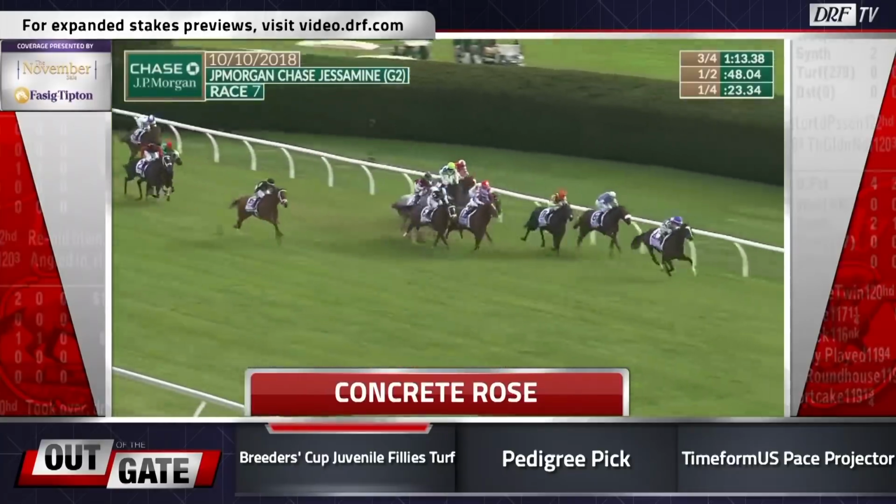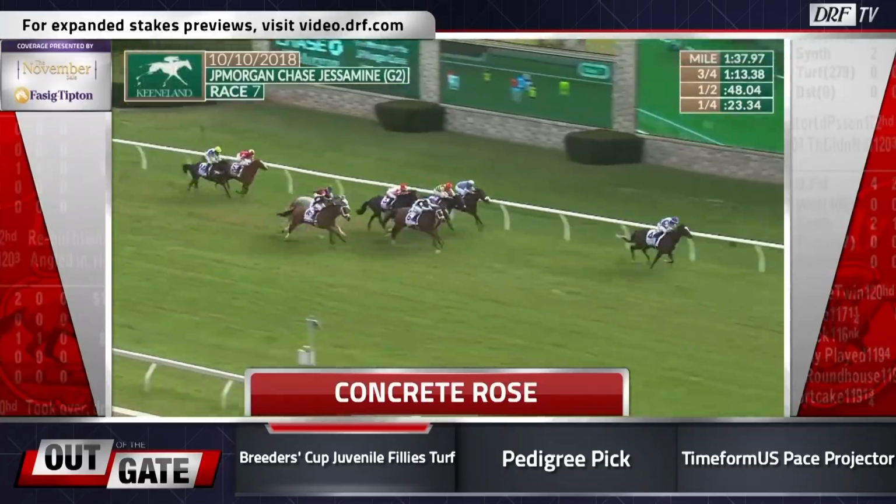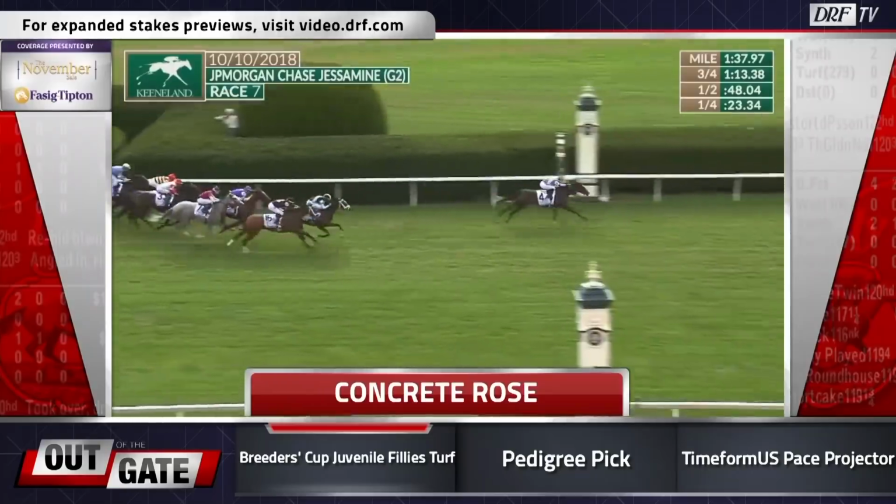Lescano did everything right, broke really sharply with Concrete Rose. No surprise, because she was stretching out 3 furlongs off her career debut, and Jose was very confident. He was just looking for the other speed, waited for someone to clear, stayed inside, got that outside path, and you saw once she changed leads, she kicked it into another gear. I think a similar trip is coming in here, and she's an interesting price alternative to the favorite, the horse to beat, and a filly with star potential.